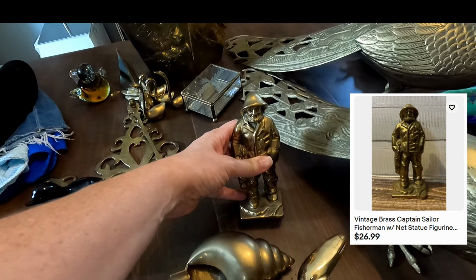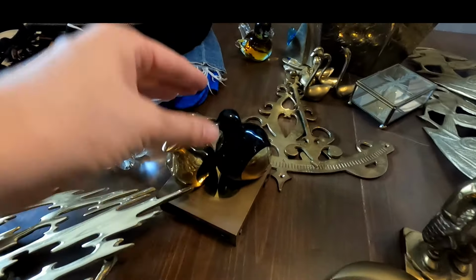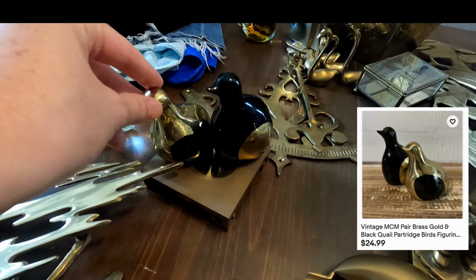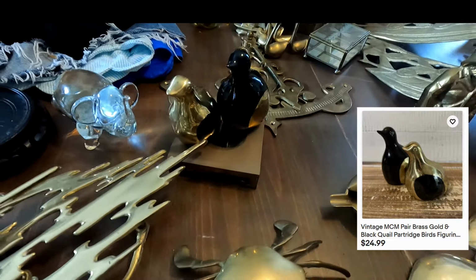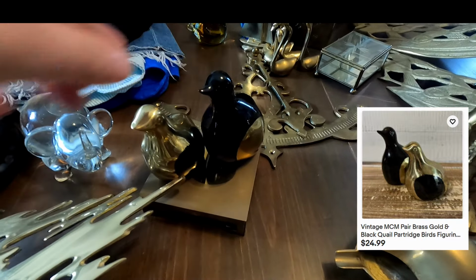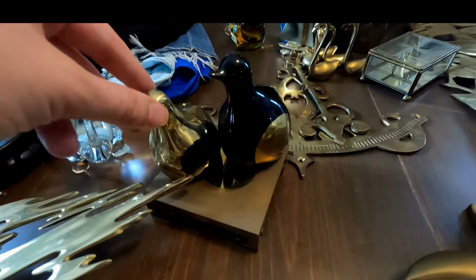Brass, what do we call that? Fisherman? These really neat brass partridges. I think they're like a partridge family. And those are cool. They're like a mid-century design. I usually see them in full brass, but these ones are black and gold. So those are listed for about $20. Basically all the brass stuff is $20 to $30 a piece.